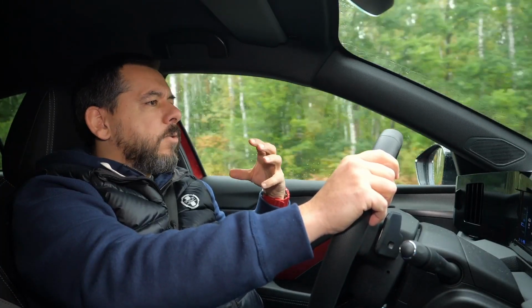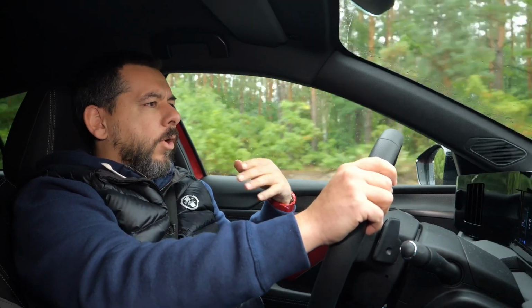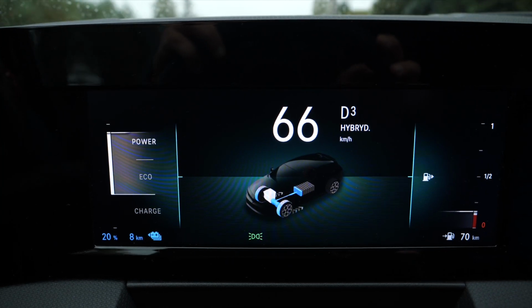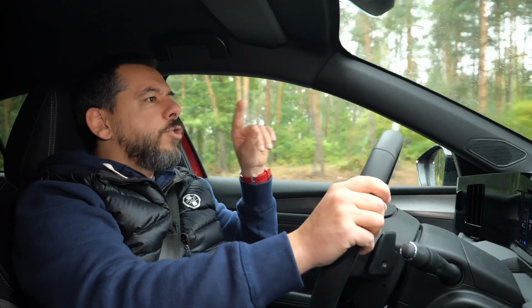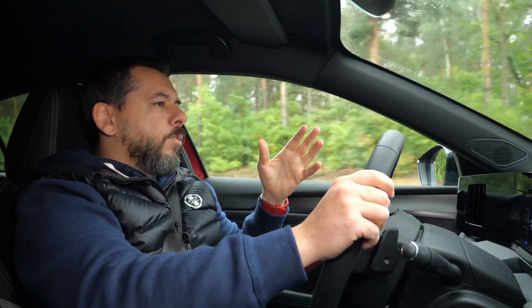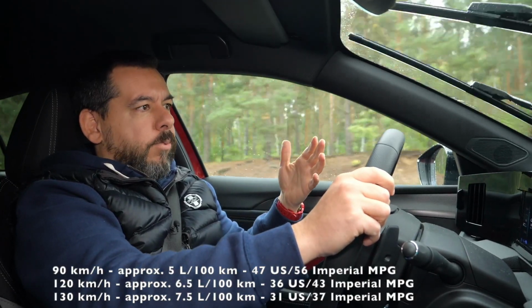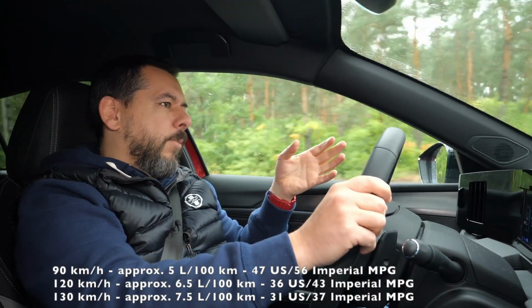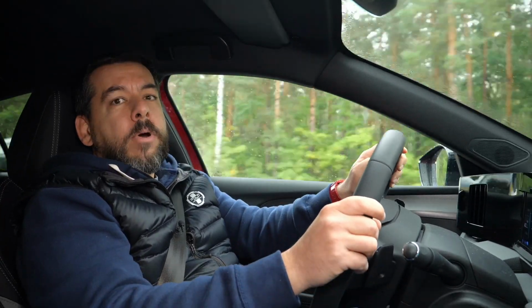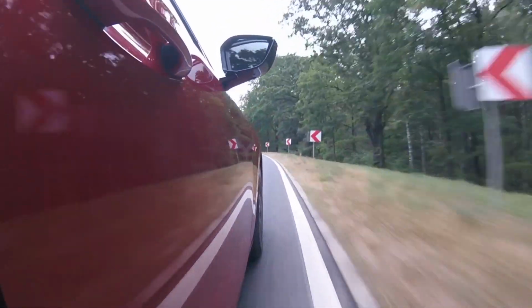And what happens when the main source of energy is depleted? Well, then the car goes into a regular hybrid mode and uses about 3-4 liters of petrol per 100 kilometers. That's in the city, assuming you never charge from an electric socket. On longer journeys at 90 kilometers per hour, you can expect around 5 liters per 100 kilometers. At 120 kilometers per hour, around 6.5 liters per 100 kilometers. And at 130 kilometers per hour, around 7.5 liters per 100 kilometers.